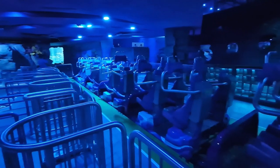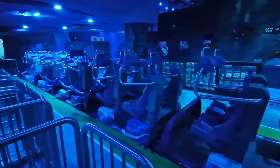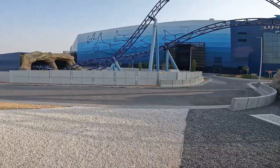So I kind of felt like I had my own personal roller coaster there. I walked back into the station, there was nobody else there. The roller coaster was just waiting for me and I just got straight onto the back row and had another ride. So there's like four or five ride ops down there, all just kind of chilling. They're super friendly, they're all really engaging, which helps the experience as well. That is a really good roller coaster.